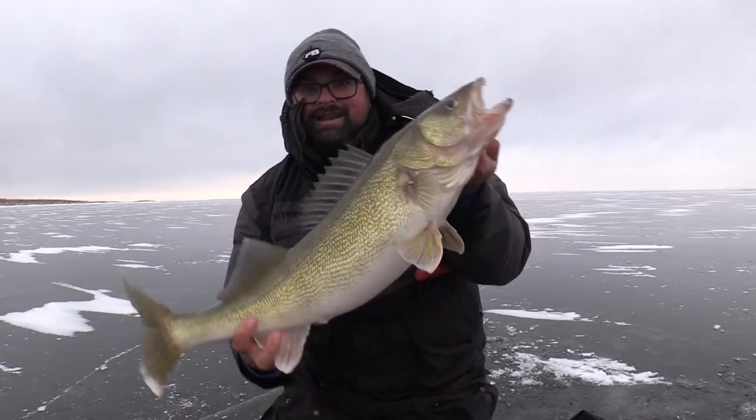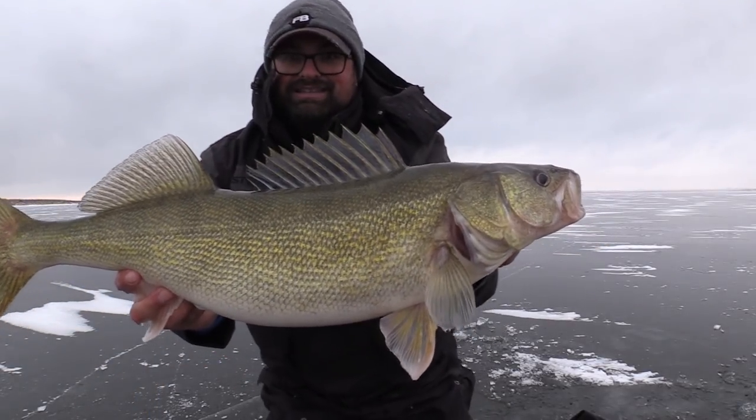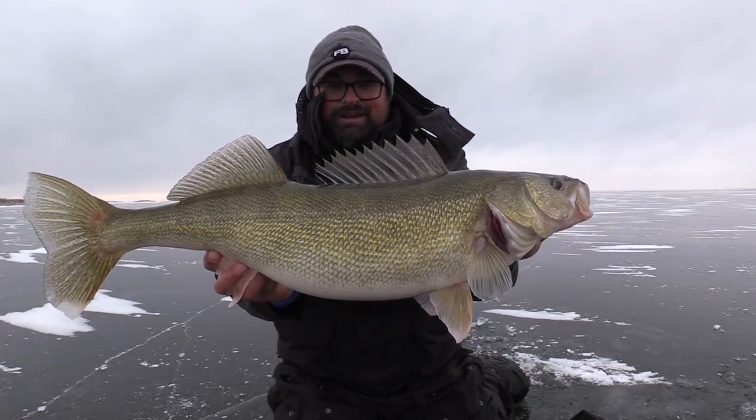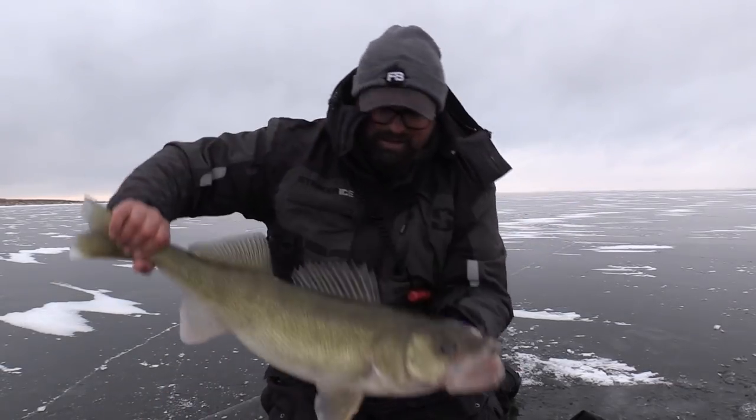Gonzo. Unbelievable. I'm not even going to measure this one, you guys, because I know it's probably around the same size, maybe a half an inch bigger. So somewhere between 29 and 30 inches. It is big. Oh, unbelievable.